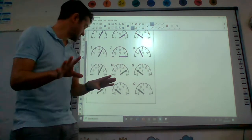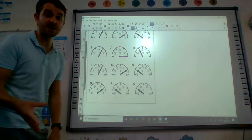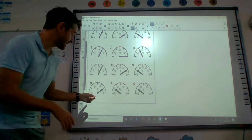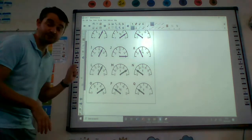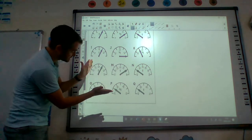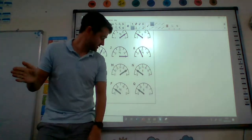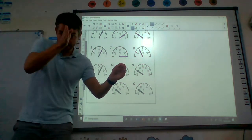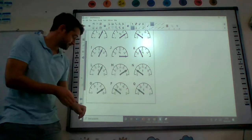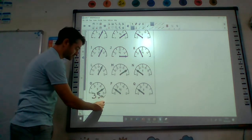These ones were a bit trickier because I took away lots of the numbers. It's actually counting in 5s, I only labelled the 10s. If you were looking very, very carefully, you would see that this green line is between 30 and 40. Halfway between 30 and 40, 35. This one is 35 grams.